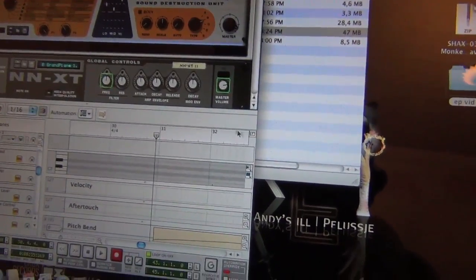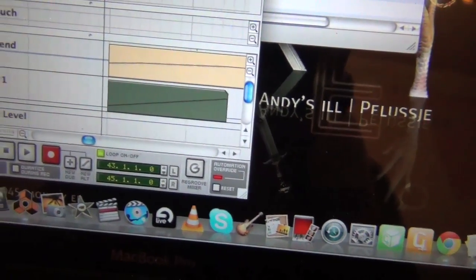What I've done in the track is use the pitch bend and the rotaries to phase it out and modulate the sound a bit. If I solo this, you can hear it. I know a lot of people hate on Reason, but you can get pretty sick sounds out of it. So that's one example of it. Let me hear what's the next track.